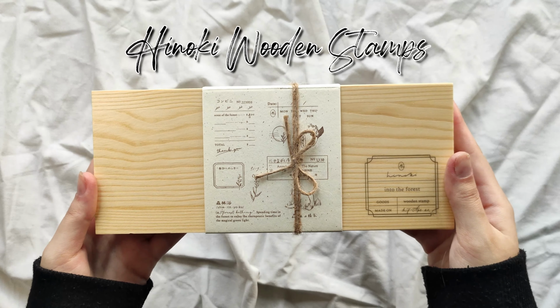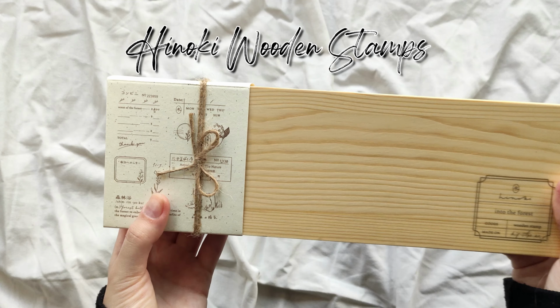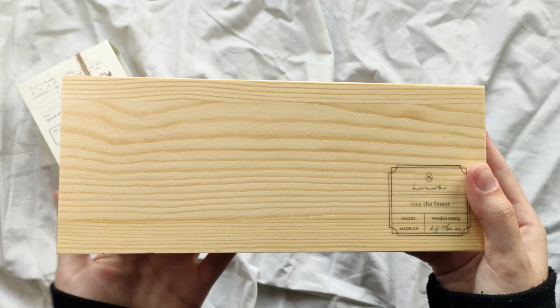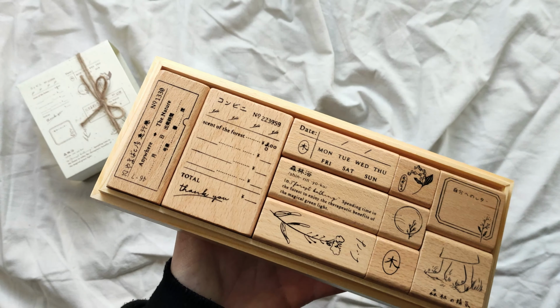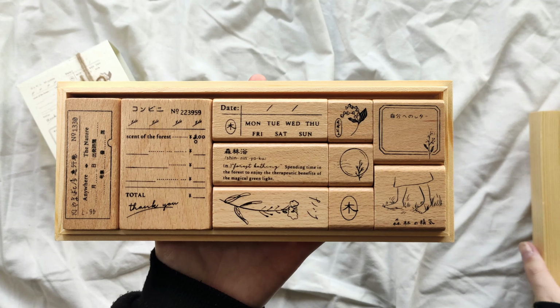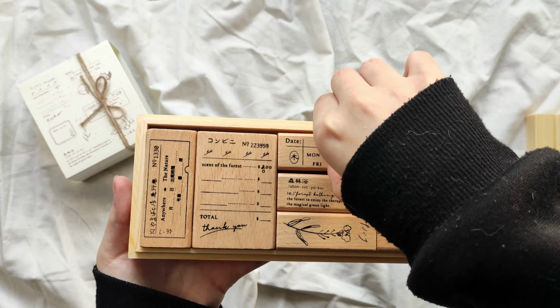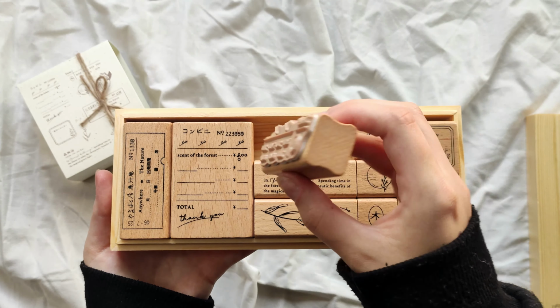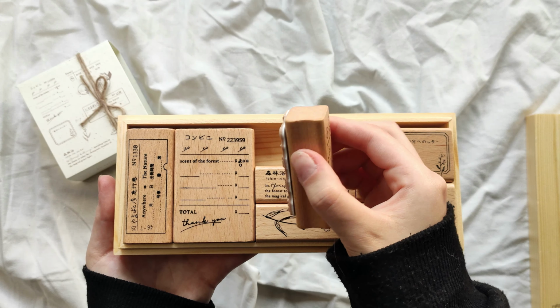Next up, we have a stamp set, and Notebook Therapy is really popular for their stamps because when you buy stamps, you know they are good quality and you have a bunch of designs. In this set, you have 10 different designs and they are all wooden stamps. And one thing I noticed on these stamps is that they have a little smooshed belly. I don't even know how to call it, but when you take them out of the box, you can easily grab them with your fingers.